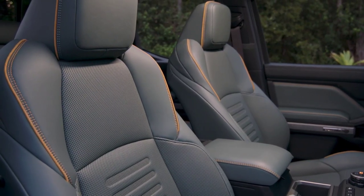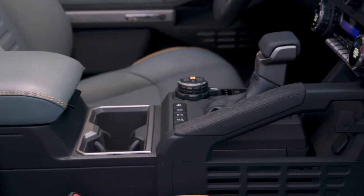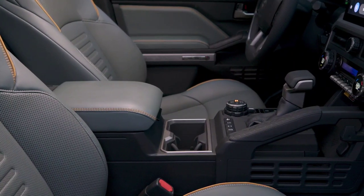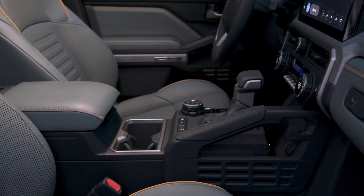There are new steel bumpers, more robust rear recovery points, enhanced rigidity for things like rooftop tents, and the choice of a 5 or 6 foot bed depending on your overlanding needs.